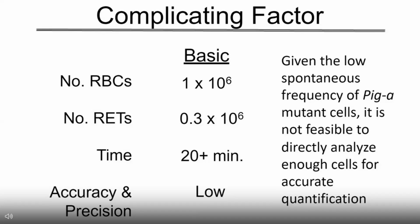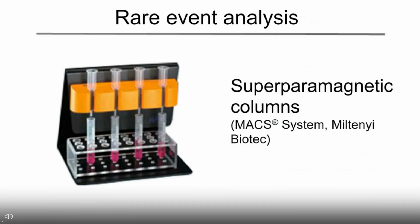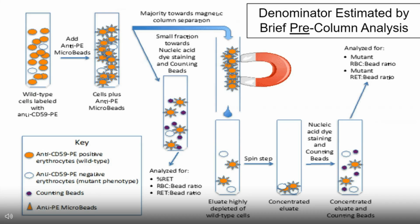This just really wasn't making this a feasible approach to accurately and reliably quantify the populations that I was just describing on that previous slide. So to overcome that issue, we are going to employ the Miltenyi superparamagnetic columns, and we're going to enrich for the particular population that we're interested in, just like that technology is used in any number of other applications. I'm going to show you specifically how we do that and then combine it with the flow cytometric technology that Miltenyi presents in their instrument line of flow cytometers.